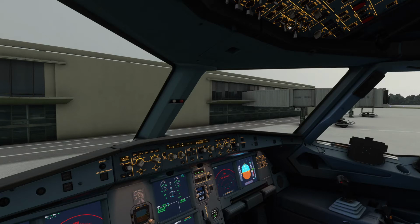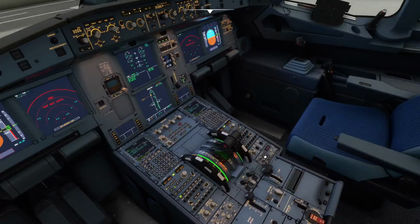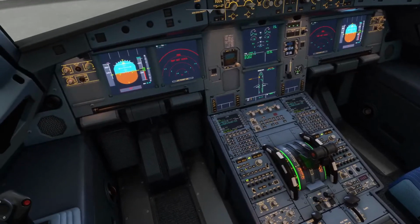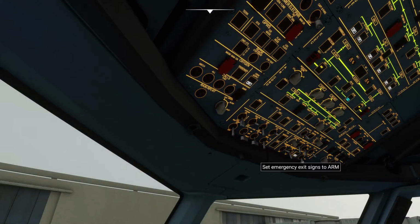Ground control 8607. Transponder will go to 2000, North American IFR standard. Wind 0 degrees, 6 knots up to 15. Okay, that's copied. Beacon light on, and we'll arm emergency lights. Just put on the crew oxygen. And we'll get a little bit of air moving in the back. There we go.